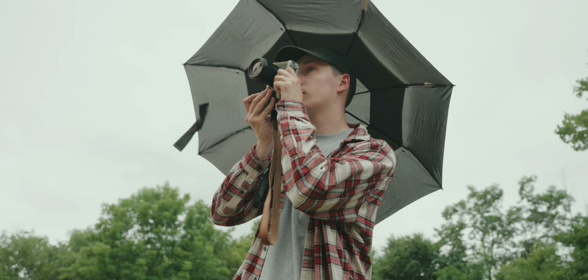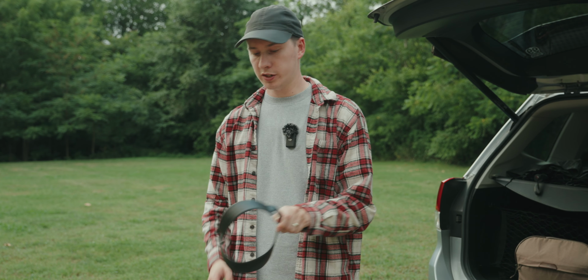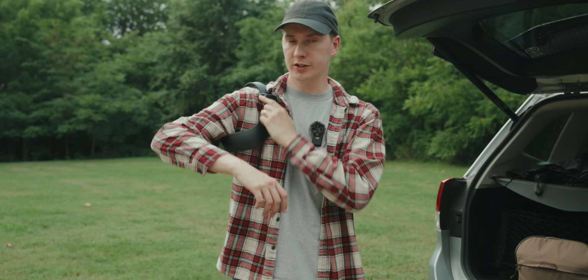And the shoulder mount is great for walking around and shooting street photography in the rain. So after a couple times of trying to go out and shoot while it's raining, while you're holding the umbrella in one hand and your camera in the other, it's really hard to take photos sometimes. So I figured there has to be a solution. And the way the shoulder umbrella mount works is actually pretty simple. You just kind of put it on your arm.